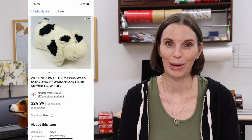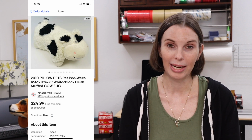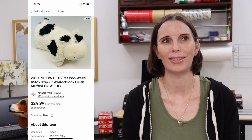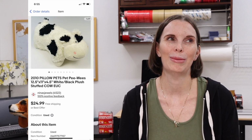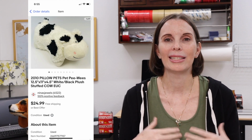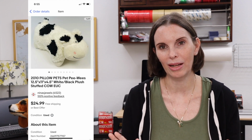We do really well with pillow pets. We sell almost every one we've ever picked up. So that is another thing to be on the lookout for. We never keep a pillow pet in stock. I think the one pillow pet that we've had since November is a Disney Tomater pillow pet. That's the only one that hasn't sold within a couple of months. All the rest of them that we pick up always sell, and always sell super fast.